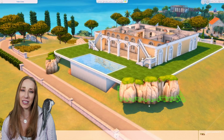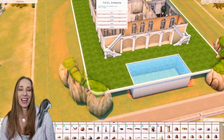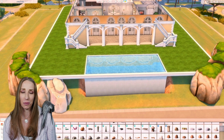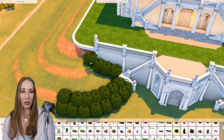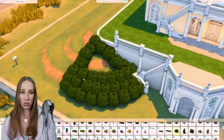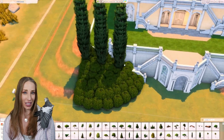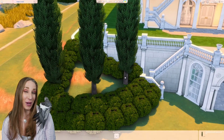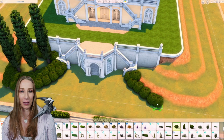Did I mention that this build has CC? If I didn't, you probably already figured that out. I'm really enjoying using CC, and I'm enjoying building using packs that come with the game, that you can purchase to go with the game. This is such a beautiful CC. I really, really enjoyed using it. This was so much fun. If you haven't used CC and you have the opportunity to, if you're playing on PC, I would highly recommend it.